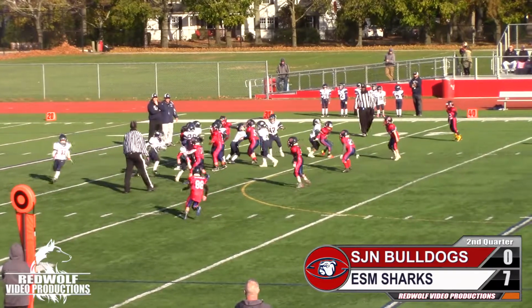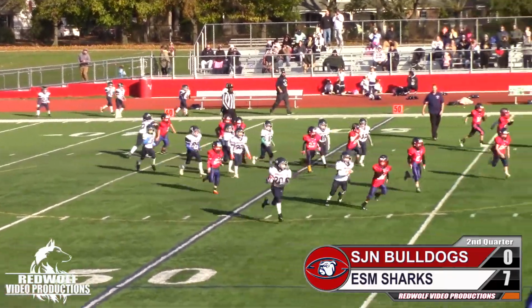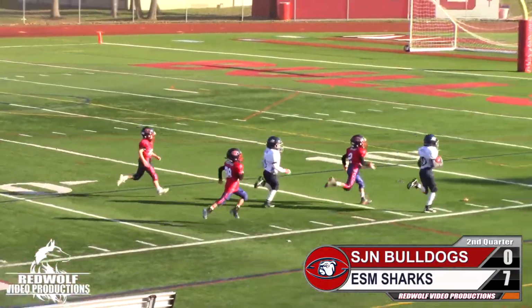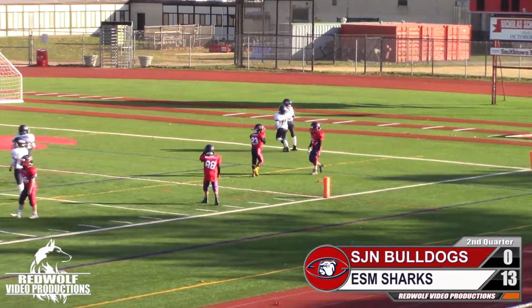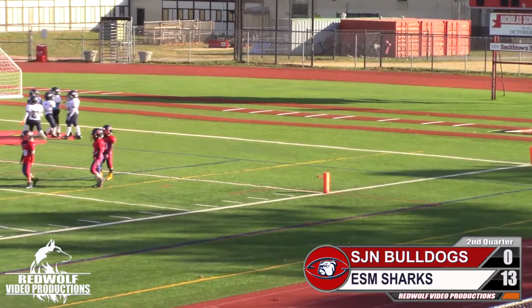Motion in the backfield, goes back the other way. He breaks free, comes near side. Getting chased down. They are not going to make it. Another touchdown there for the ESM Sharks. 6 more points on the board. That's 13 in total.